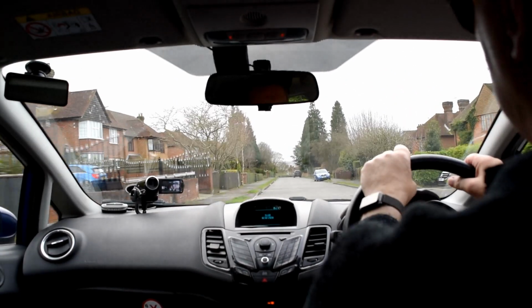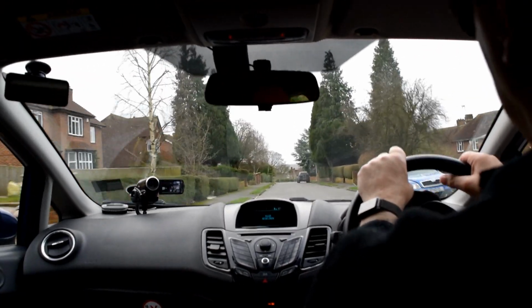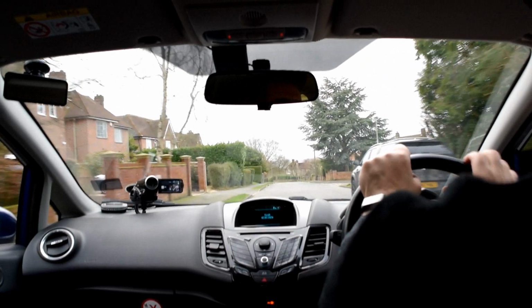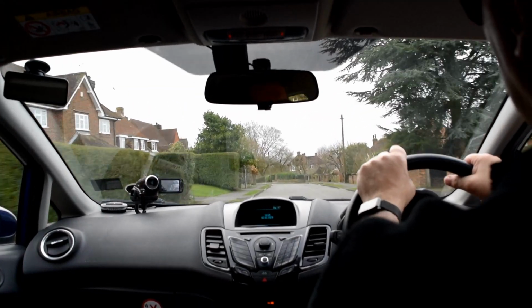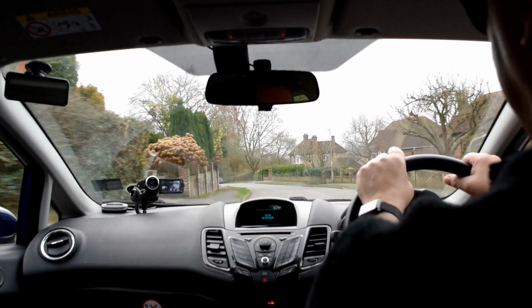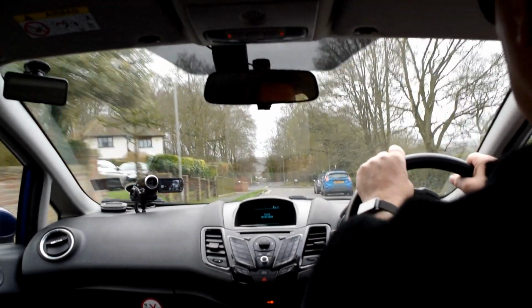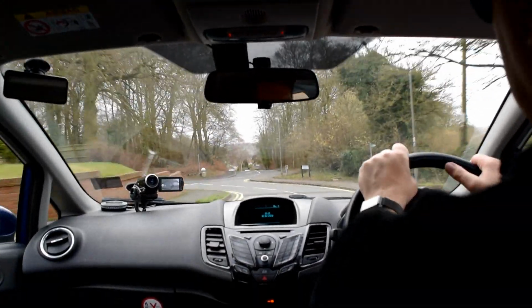On your practical test you'll be asked to do one reversing manoeuvre. Obviously we're not going to be doing that today because this is just following a typical test route. You could be asked to do one reversing manoeuvre, a pull up close to a car and then pull off at an angled start. That is in a sense another manoeuvre, and you may be asked to do an emergency stop.